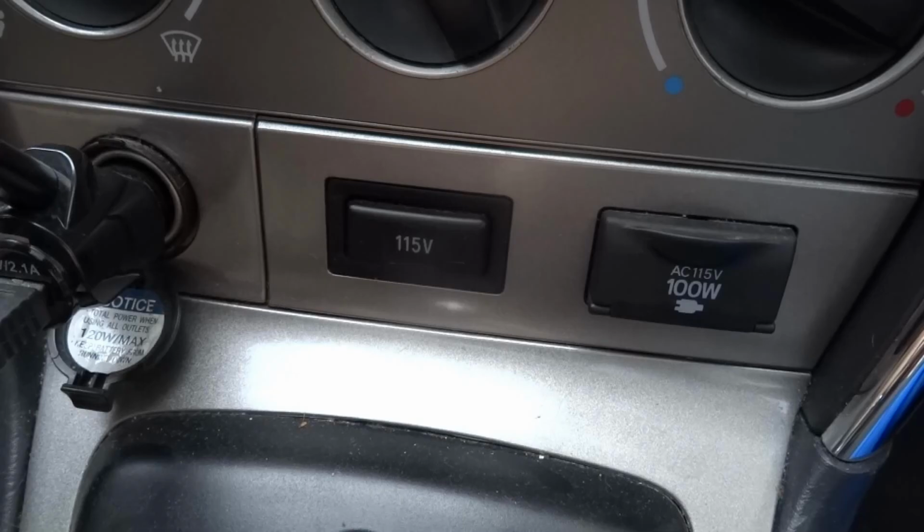You also got the 115 volt power outlet, and you can just turn that on with the button. And it's actually cool because it has the regular one, like you'd find in a household, and then it's also got the car version. Sorry, I forgot what that's called. But yeah, just the interior looks nice overall. Like, it's a cool car, actually.